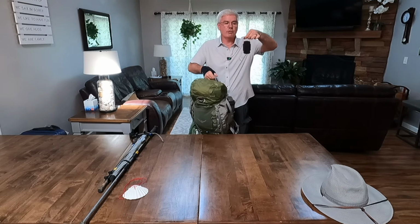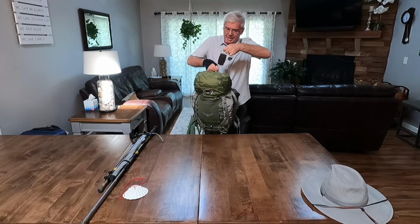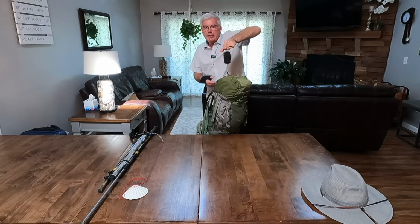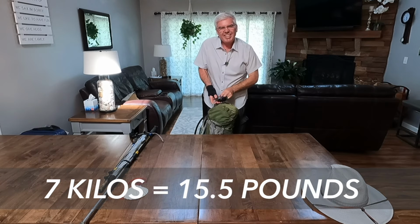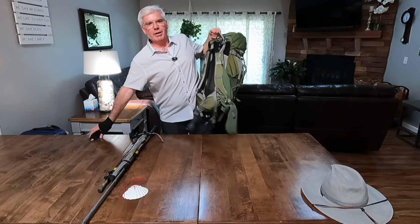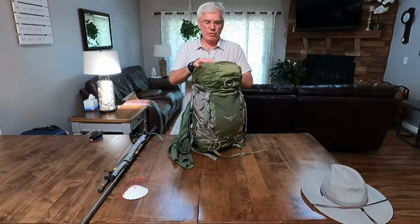Let's see how much it weighs right now, fully loaded. The only thing I don't have in here is water. Right now, I am at 7 kilograms, almost on the nose. That's about 15 pounds. That's probably a pretty reasonable amount to be carrying. Let's see what I've got in here. Maybe I can get rid of a few things.